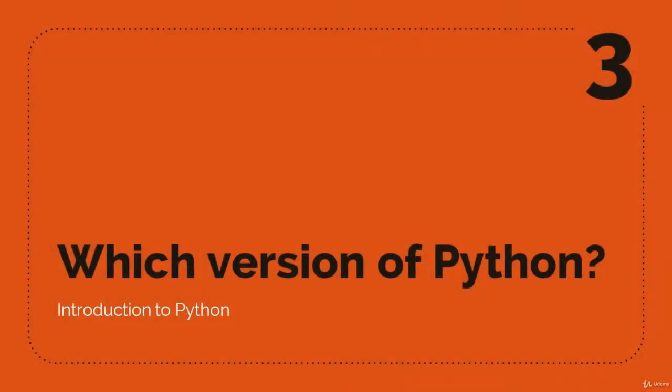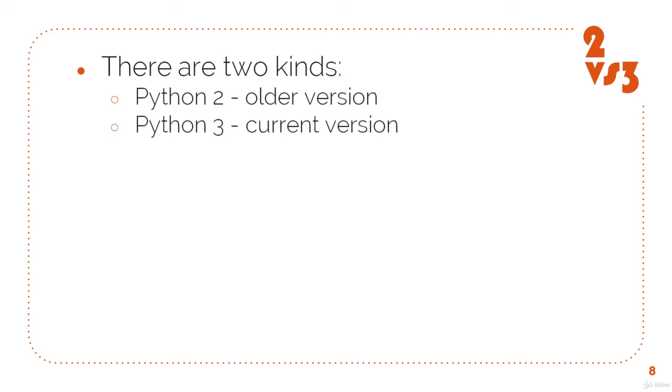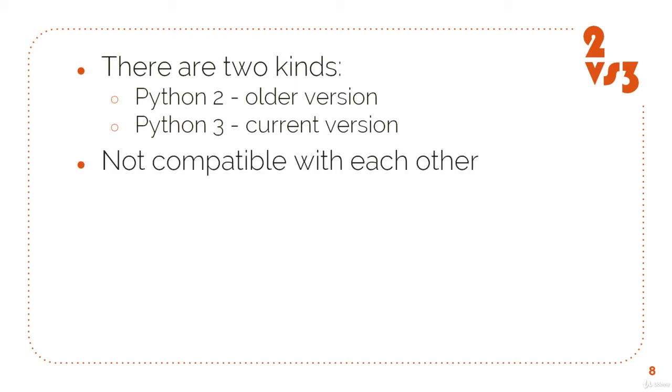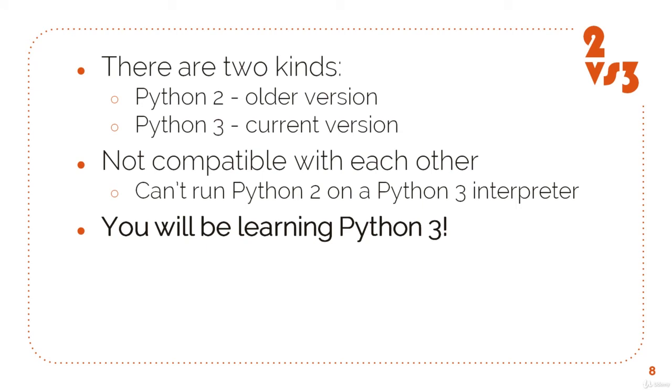Now, another thing to know about Python is that there are different versions of Python. And for a start, there's two main kinds. So you have Python 2, which is the older version of the original Python. And then you have Python 3, which is the newer, or rather the current version of the language. Now, the only thing you really need to know is that these two aren't compatible with each other. So you can't run Python 2 code on a Python 3 interpreter. And in this course, you will be learning Python 3.